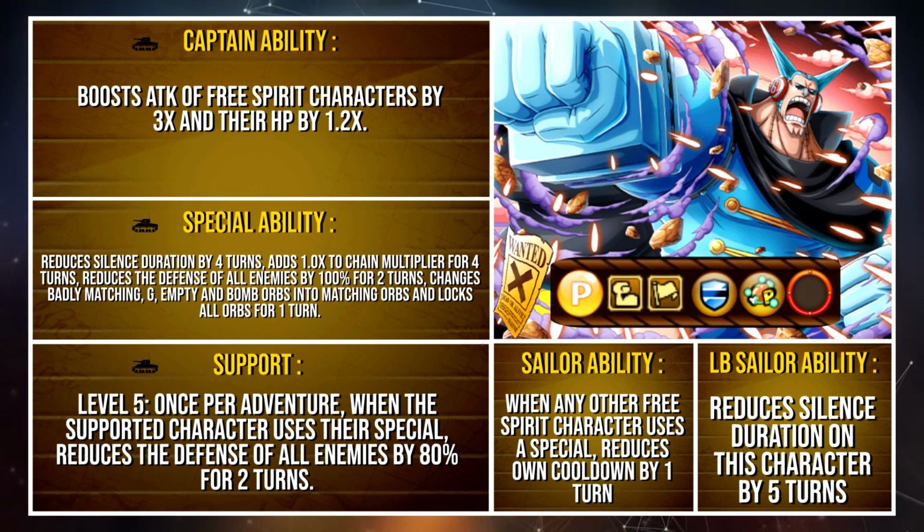The chain boost for 4 turns is awesome, he reduces defenses by 100%, that means he can be combined with Kizuna Rare Recruit Robin, a very good combination, and he also changes badly matching G, empty and bomb slots into matching while also locking them. So from the Kizuna Rare Recruit side of things, of these units, I would say that he's the best one so far.